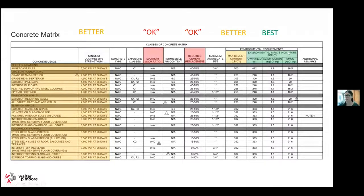And then lastly, as mentioned, the best way to do it is to add these environmental impact indicators right here on your drawing. Show the global warming potential, which is a measurement of kilograms of CO2 equivalent. Then you've got your acidification and smog as well. And that's really the best way to try and have some true collaboration with your ready mix supplier: just put the environmental requirements right on there and let them figure out what the max cement content, required cement replacement, and water cement ratio could be to meet those environmental impact indicators.